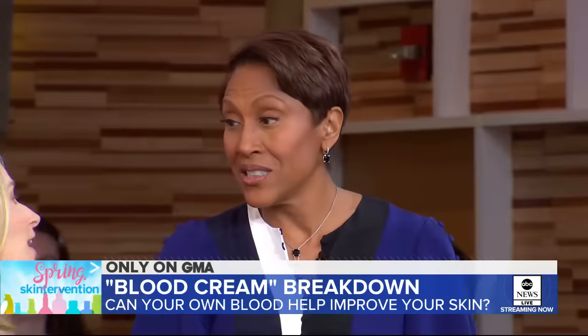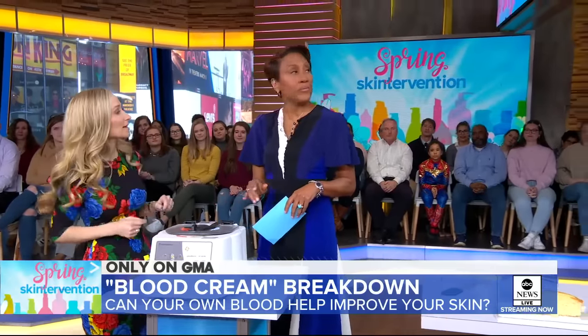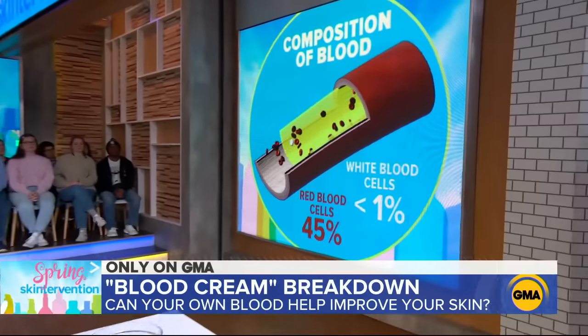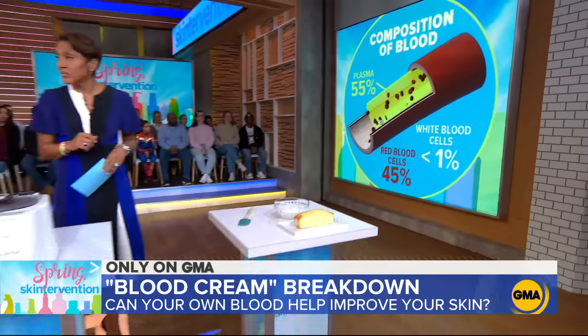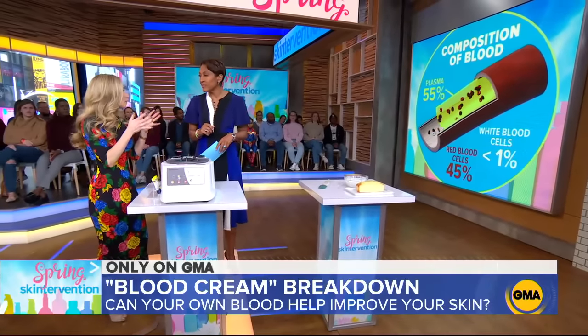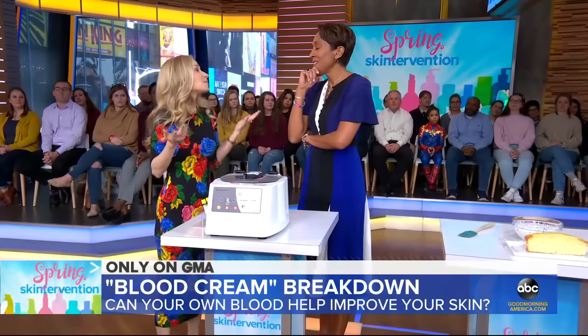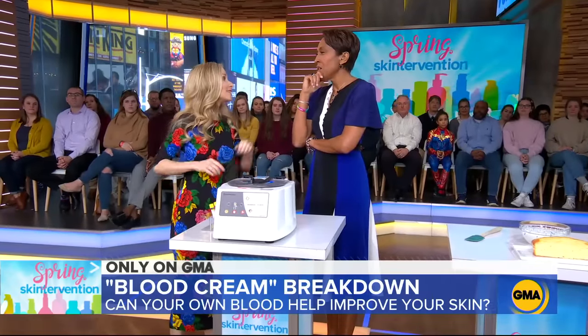Well, blood creams rely on something called platelet-rich plasma, or PRP. So take a look at this. Blood is composed of red blood cells, white blood cells, and then a yellow plasma that's naturally rich in platelets. Now, the part you want for young, healthy skin is that PRP, that platelet-rich plasma, because it's thought to stimulate wound healing, and the growth factors in the plasma are thought to trick our aging cells into behaving as though they're young and healthy. But you don't want white or red blood cells to get in there. Those can cause inflammation and even stain the skin.